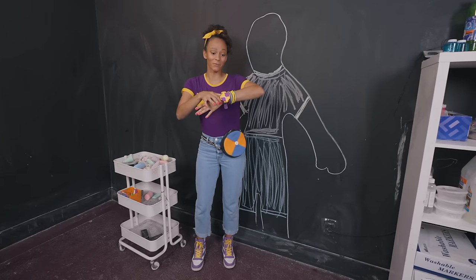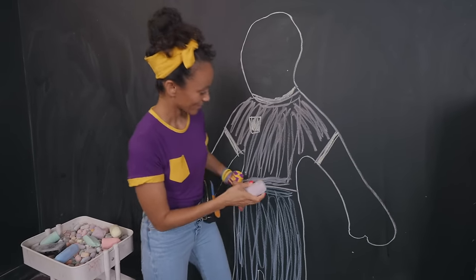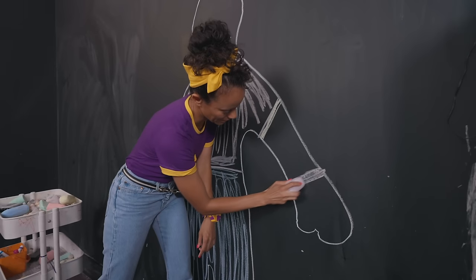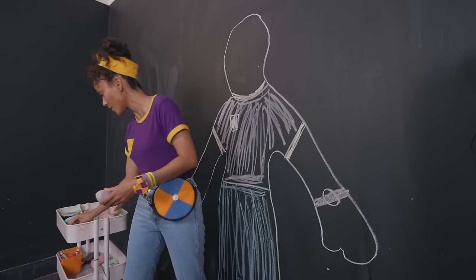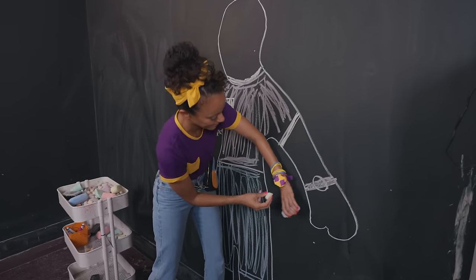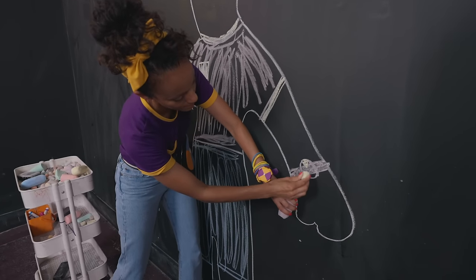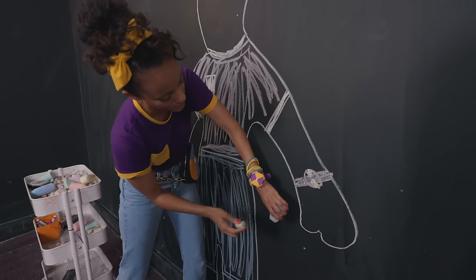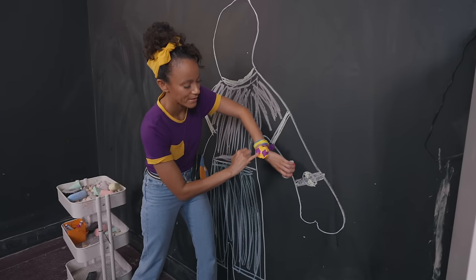I have a compass watch that's purple and yellow. So I'm gonna use this purple again. And let's see. There's yellow on it too. Oh, I'm feeling like such a little designer. Okay, let's see if I can copy it. There's a little yellow there. There's a little yellow there. And the rest is purple. And there's a white circle in the middle. Can you see it? It's really tiny.